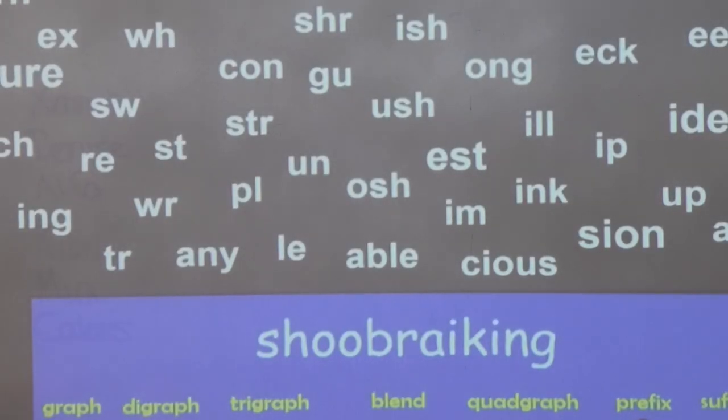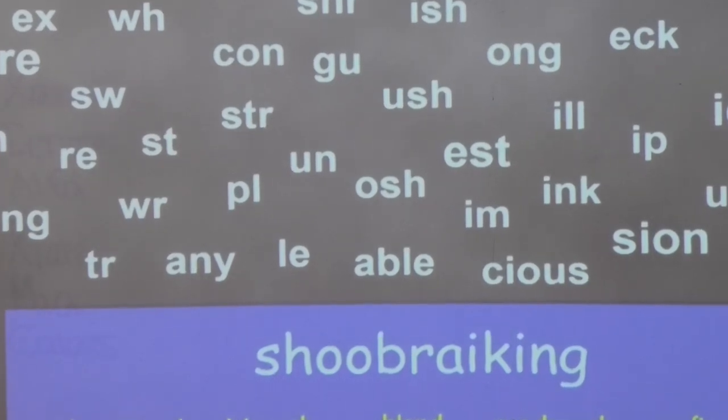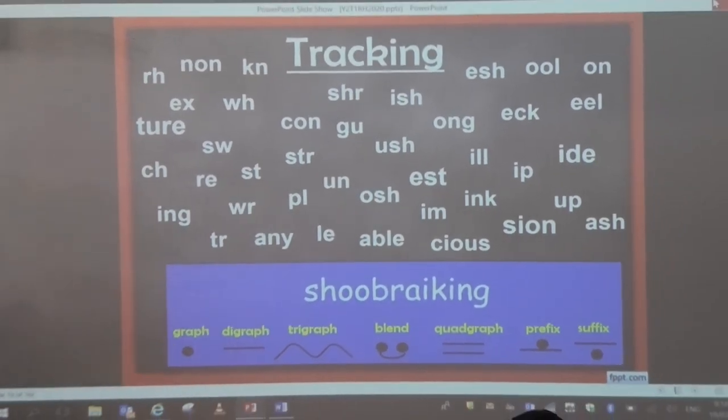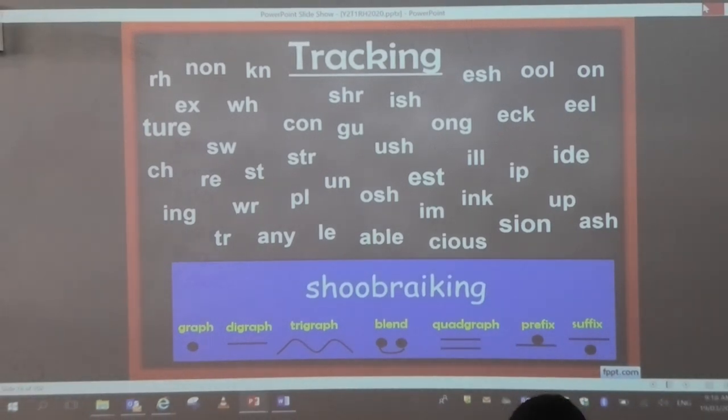Good job. I'm going to do this word again because we didn't get all the parts. So write the word. Pens in the air. Write it on your board. Well done, Lanika. Good, Izzy. Good, Audrey. Well done, Lloyd.